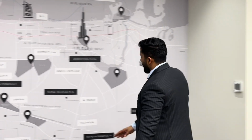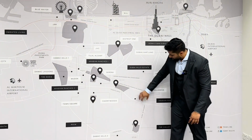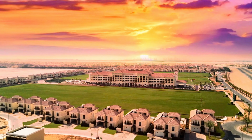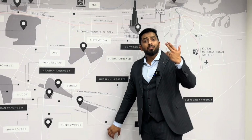Now, if I go straight ahead towards my left, you don't see these communities over here, but over here is the villa. The villa price is starting at 5 million dirhams. Next to the villa, Habtur Polo Resort. Habtur Polo Resort, I don't think they're selling any properties right now. It's all fully sold out, all end users. Your kids can study horse riding, they can study polo. Behind Habtur Polo Resort, Villa Zone.